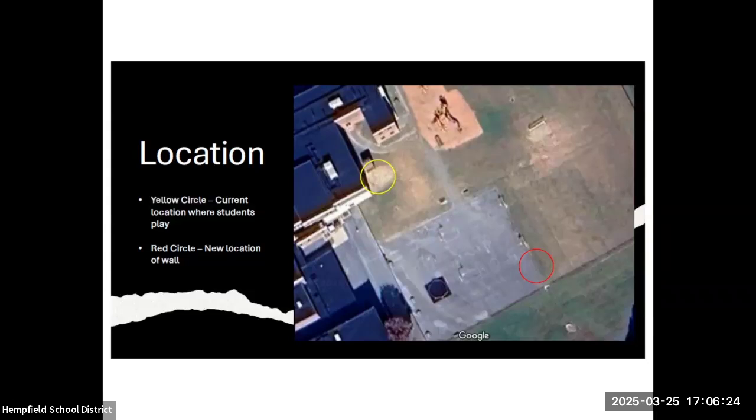You'll also notice that around the outside of that yellow circle is green grass. Inside the yellow circle is a mud pit when it rains. So I've been really angling for a way to get them off of the grass. And this gives us a great opportunity to do so. Ideally, we're going to move it down to the red circle where they can play on the blacktop. That way, even when the weather is poor, they can still play. And it gets them off that space so that we can maybe grow some grass back again.